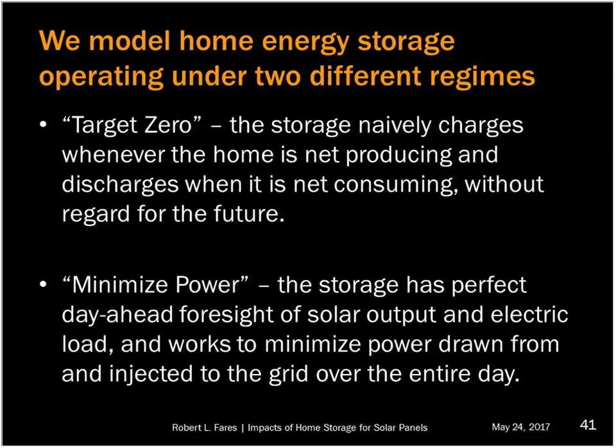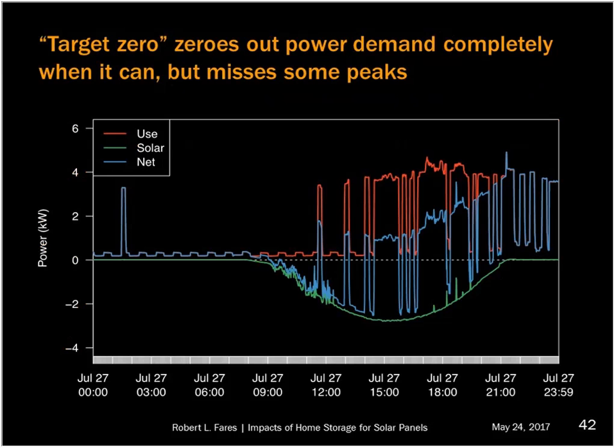And then minimize power, so this is the other end of the spectrum. This is where the storage has perfect day-ahead foresight. It knows exactly what the solar output's going to be, exactly what the house's electric load is going to be, and it works really strategically to minimize the power drawn from and injected to the grid over the entire day. And so to give you an idea of what these look like, let's look back at some of these data from these households that I showed before.